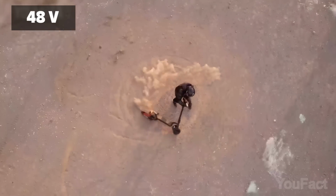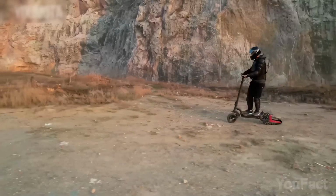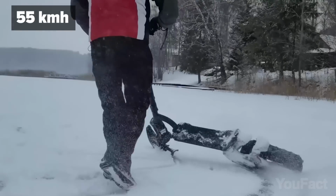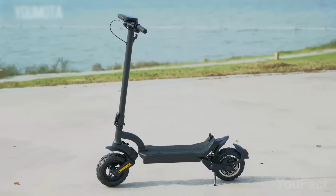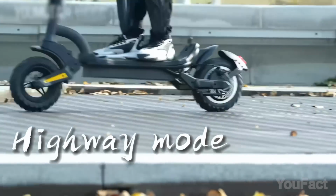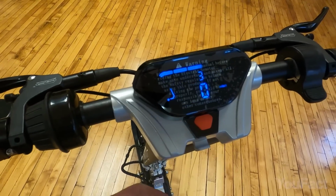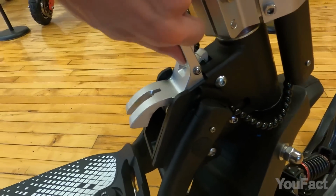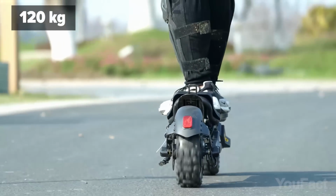Equipped with a 48-volt lithium battery and a powerful 1,500-watt motor, it can reach speeds exceeding 25 miles per hour on roads and a maximum speed of 35 miles per hour on snowy terrain. The scooter boasts dual-disc brakes, front and rear suspension, hydraulic shock absorption, a durable frame, an intelligent LCD display, built-in headlights, and a foldable design for convenient storage. It may become your good pal if you weigh less than 260 pounds.